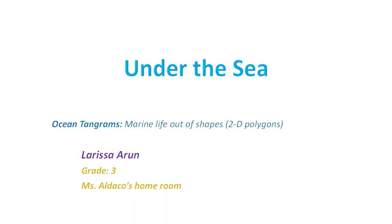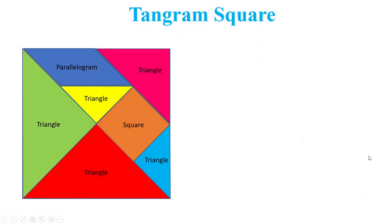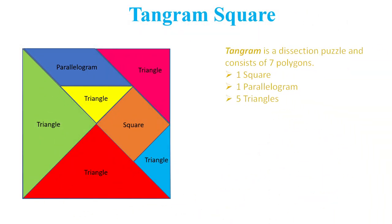Under the Sea, Ocean Tangrams, marine life out of shapes, 2D polygons, by Larissa Arun, grade 3, Miss Aldaco's homeroom. This is a tangram square. Tangrams are a dissection puzzle and consist of only 7 polygons: 1 square, 1 parallelogram, and 5 triangles.